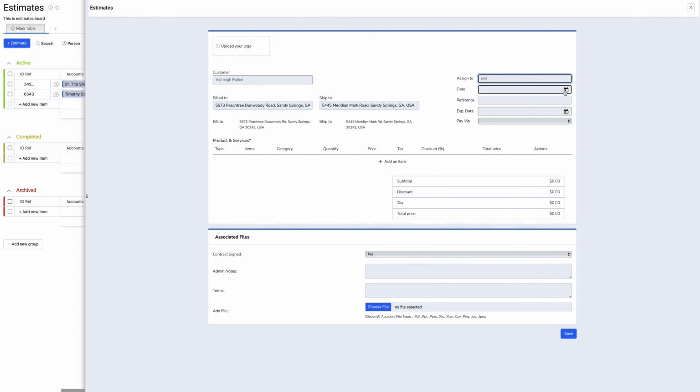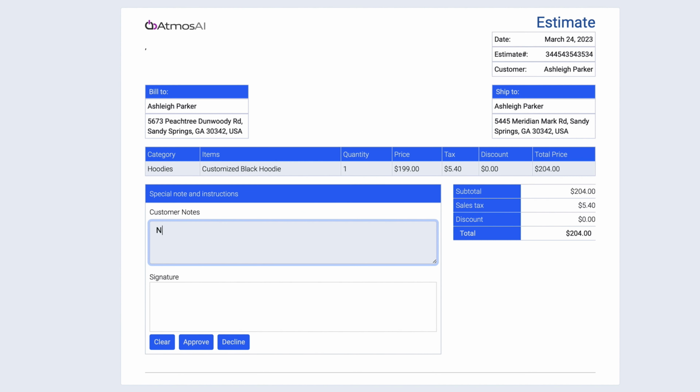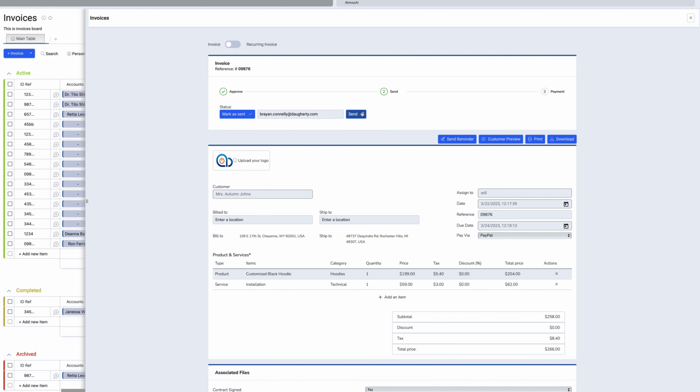Welcome to the IQE feature. Here's how it works. When you're creating an estimate, all the client info is auto-populated for you. Clients can add notes to estimates before approving them, and as soon as they hit approve, AtmosAI CRM instantly sends them an invoice. You can collect payments through Stripe and PayPal, or integrate with your own payment processor.